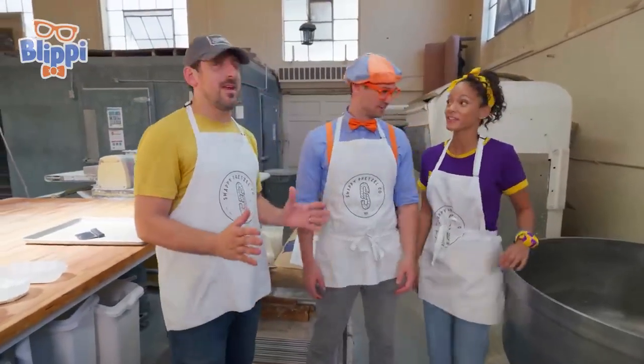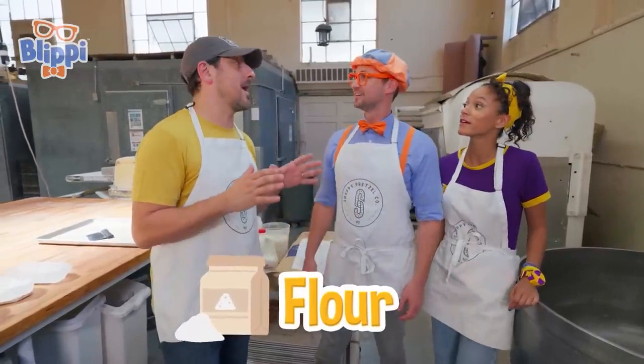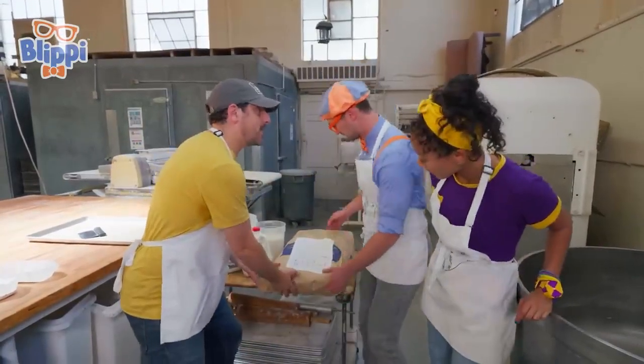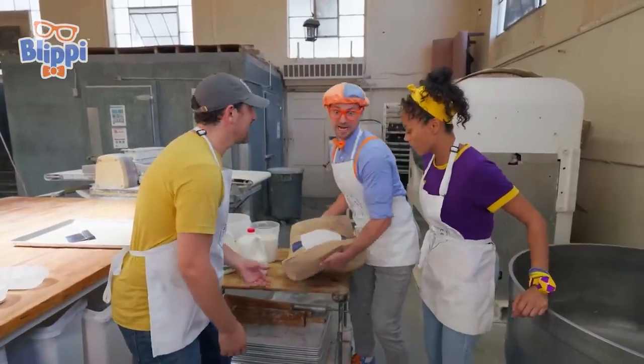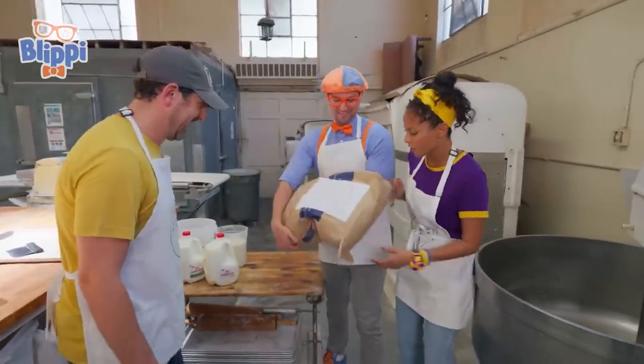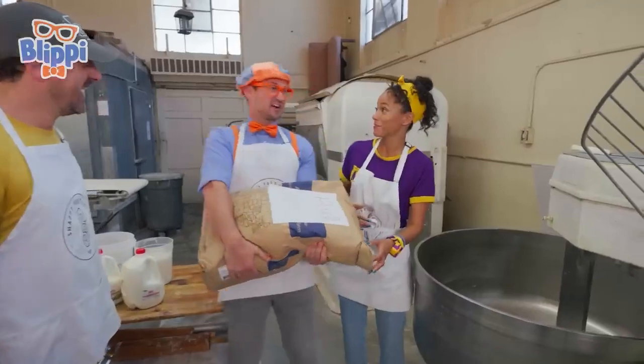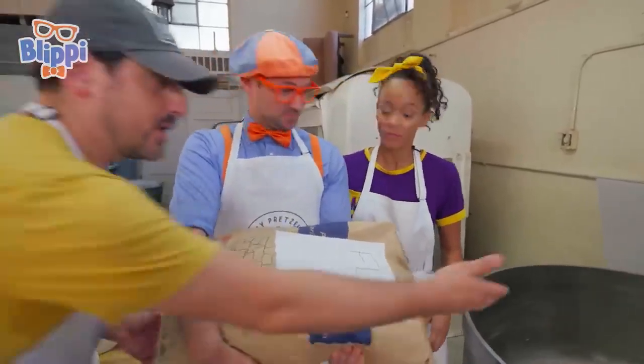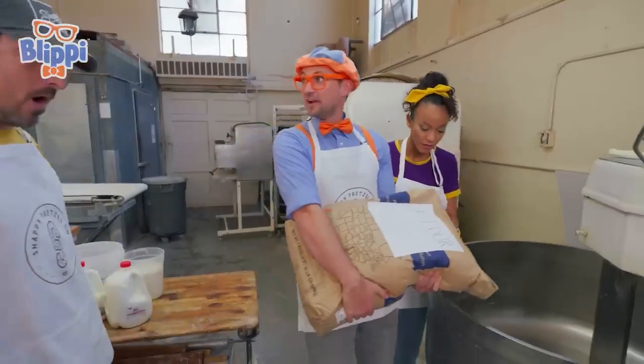So the first thing we need is flour, and I'm talking about a lot of flour. How much flour? Well, this is a 50-pound bag. Could you help me lift it? Whoa, this is a lot of flour. Is it heavy? Yeah, I can barely lift it. Well, now you just pour it right into the mixer. The whole thing? Oh, yeah.